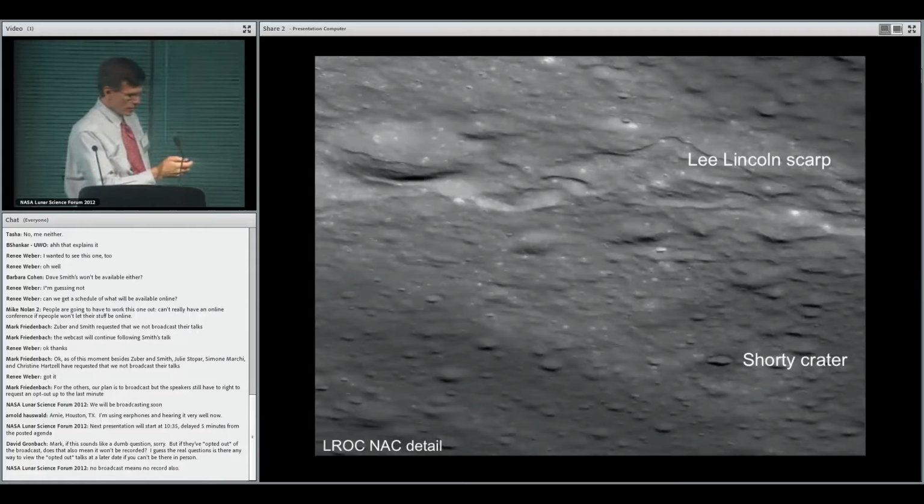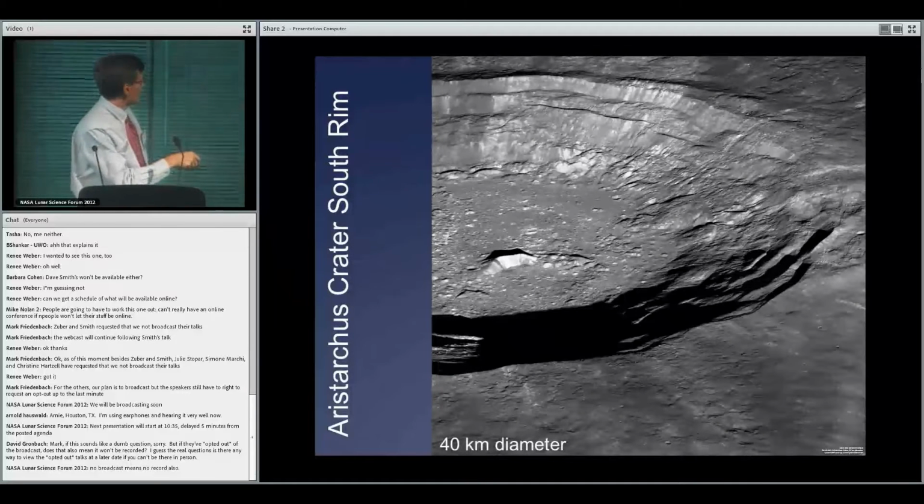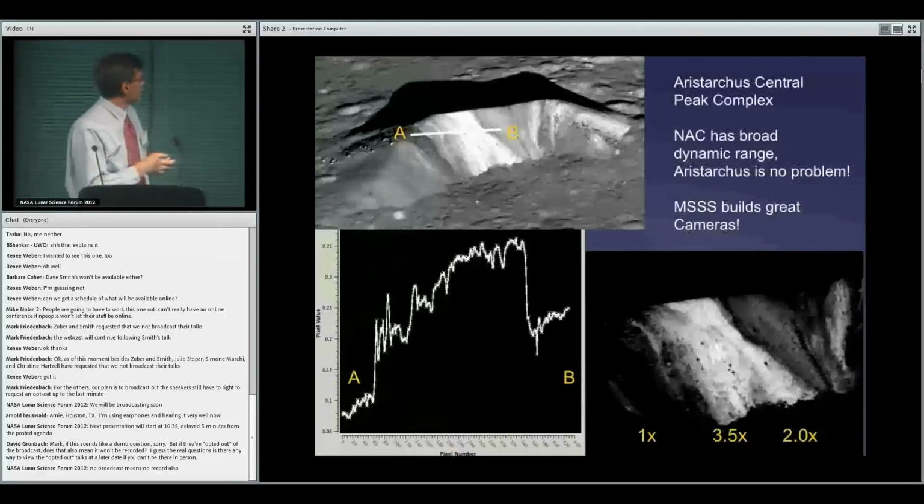It's pretty amazing. Okay, this is a recent oblique image of Aristarchus crater, the south rim. In fact, this just came down a few days ago. It's 40 kilometers in diameter. I'm going to zoom in on the central peak here to show you some of the amazing data that we actually can collect with this instrument.